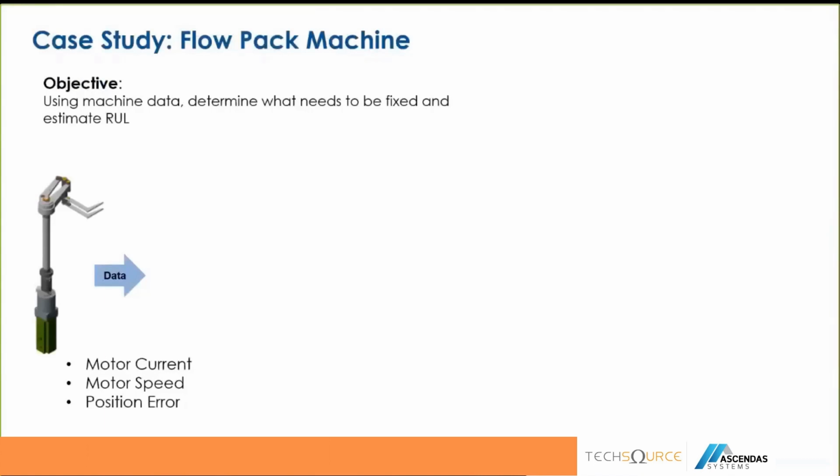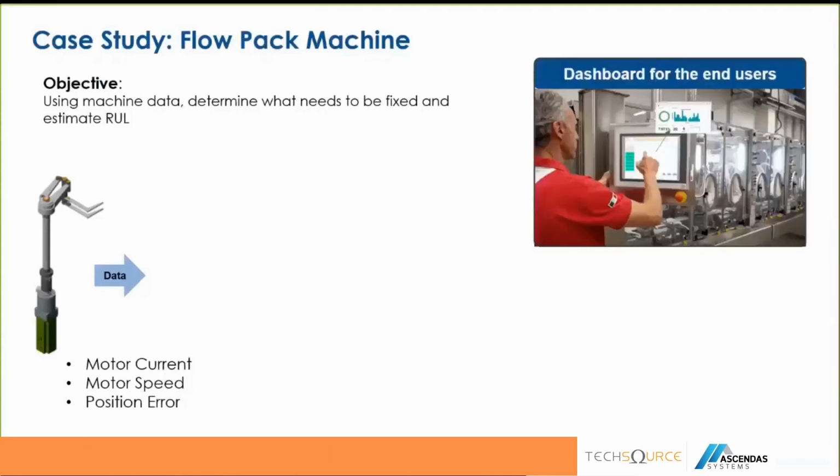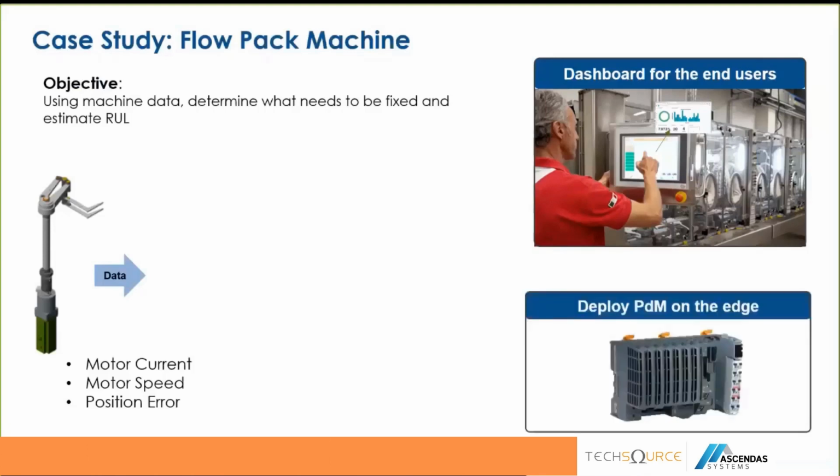So we have sensor data. We are looking at the error, which is position error, motor current, and motor speed. Now, as Mohit and Srinivas talked about, their end goal is that the operator, which is looking at all these assets, without he understanding what's predictive maintenance, what's manufacturing, he gets an overview or bird's eye that how are my assets doing. And then you also want to deploy part of code on the edge, right?